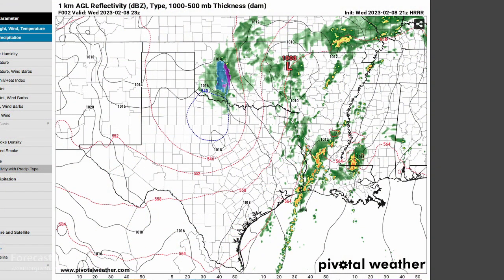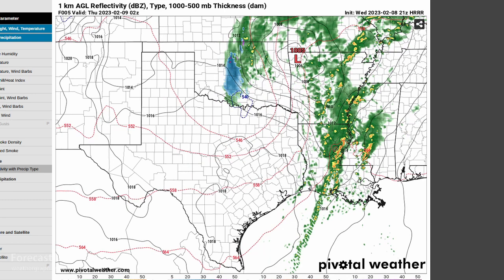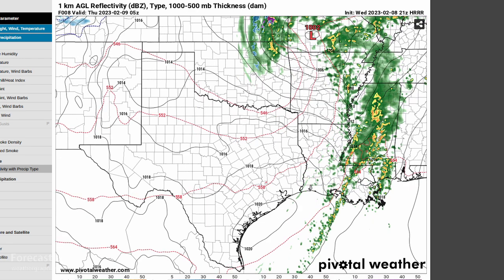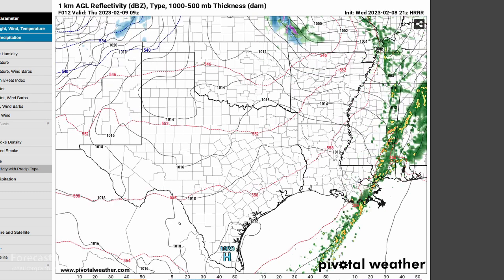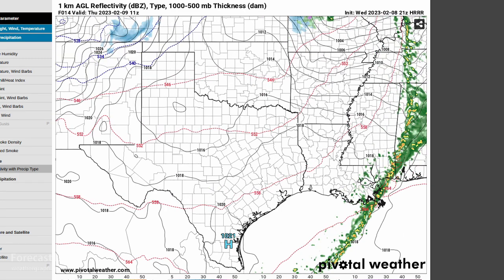A look at the high-resolution rapid refresh, which gives us some idea of the character of these storms, does show kind of a disorganized MCS. I don't see anything that looks like a strong supercell, so that's good news. There could be some isolated potential in there, here and there, but overall, I don't see any huge problems overnight, and then it just looks a little bit more forced as we get up to 4 to 5 a.m. But definitely keep on top of those watches and warnings, because things could change rather quickly.